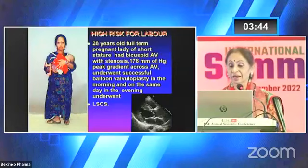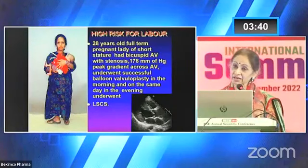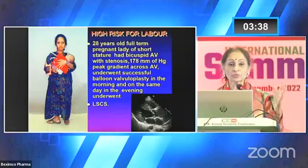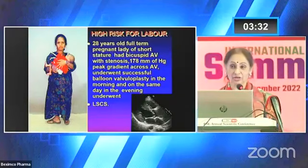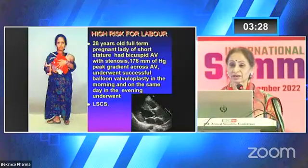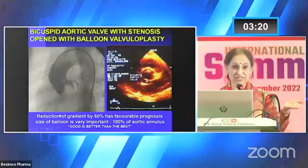This is another, achondroplasia. The patient had a 178 gradient across the aortic valve, and the obstetrician was scared because the anesthetist was not ready to give anesthesia for the cesarean section. Since both the anesthetist as well as the obstetrician were worried, I said, don't worry, I'll solve the problem. I did the balloon dilatation in the morning, and in the evening she delivered the baby by cesarean section.